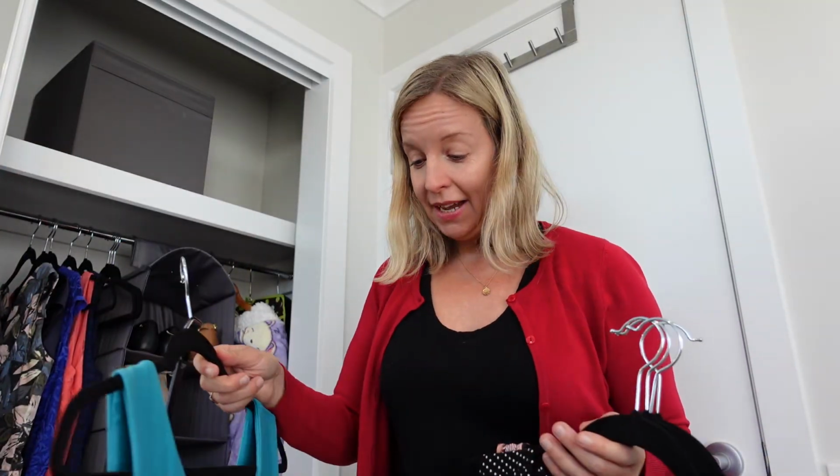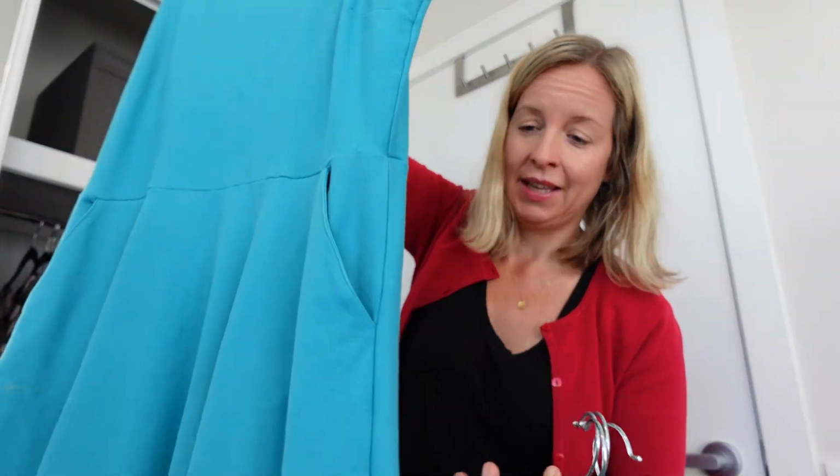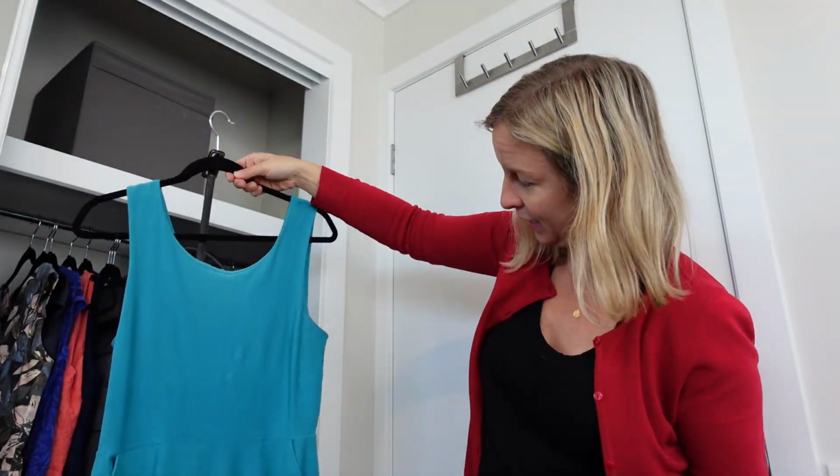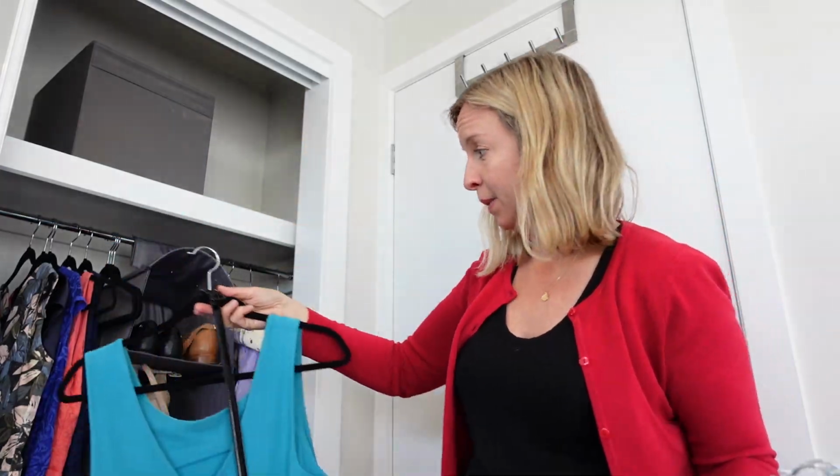And lastly, we have, I guess, in between kind of a casual dress and sometimes wearing to work, this dress here. It's sort of a blue tealy colour. It doesn't really come across like that on the screen. I often wear it with a little black belt. Really like this one. Secondhand.